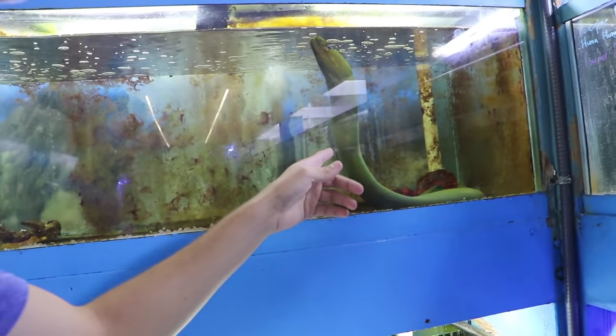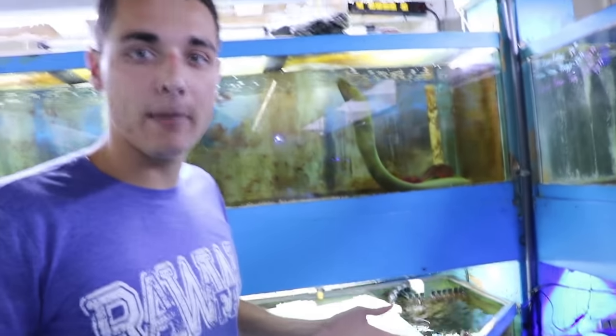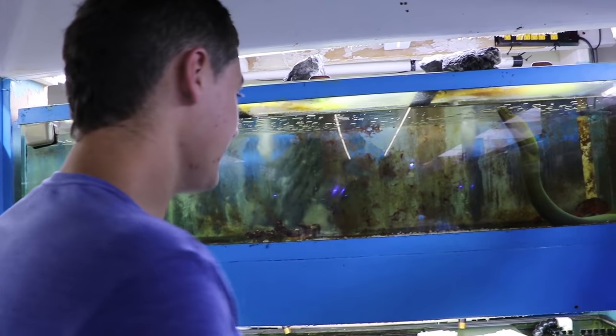How big could these guys get? In the wild, I've heard stories of potentially 8 to 10 feet. Exactly my point. And the one I saw was, you know, like this big. So 8 to 10 feet is obviously a lot bigger, almost double, triple that size. So this guy's so cool.